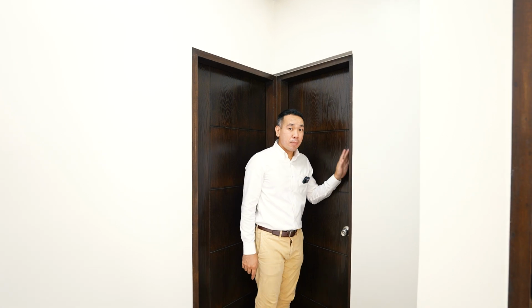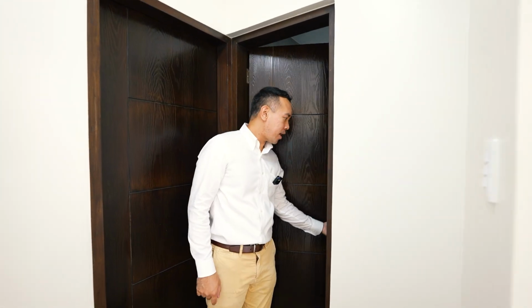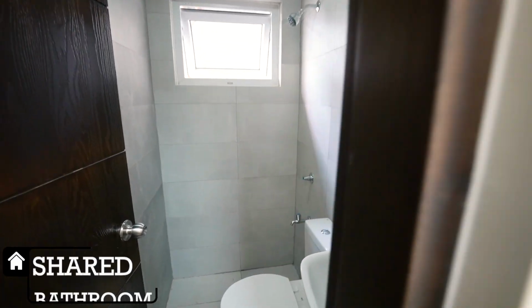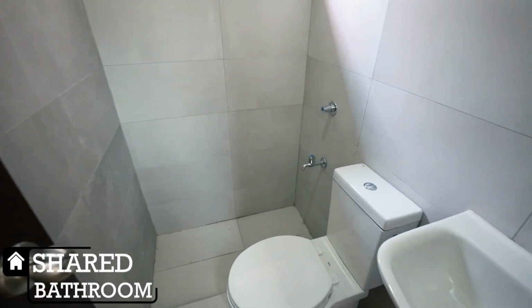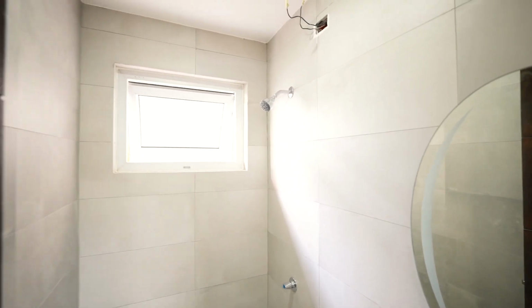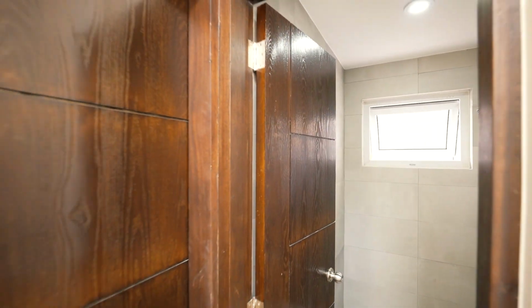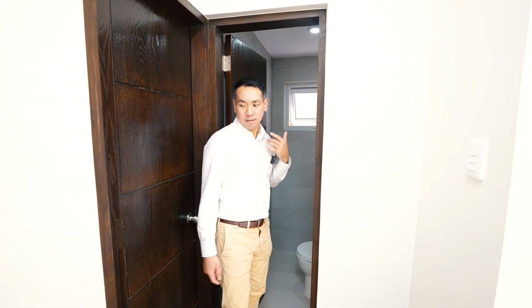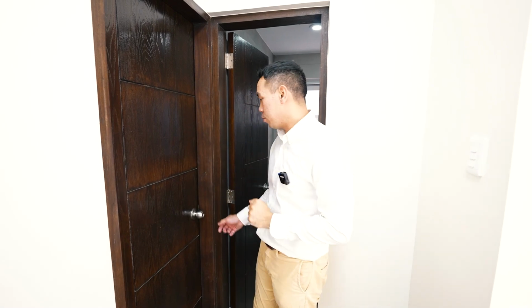They have a shared bathroom here. Let's take a look at the shared bathroom. There. Okay, very straightforward, very monochromatic. Talagang gray and white. But that's a large window, so ramdam mo nga yung breeze coming in. So well ventilated yung bathroom.